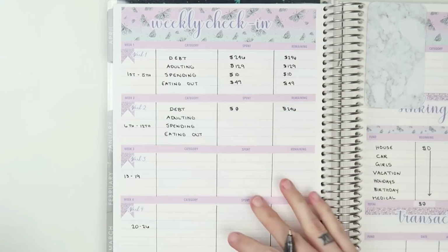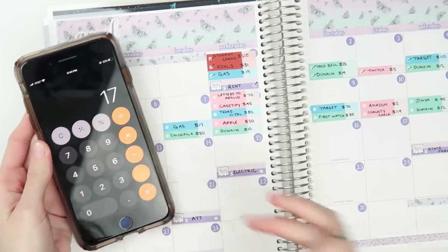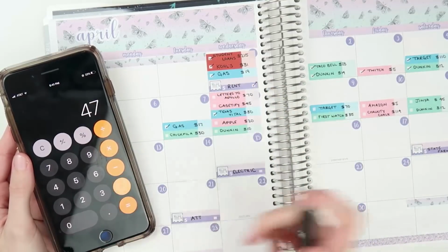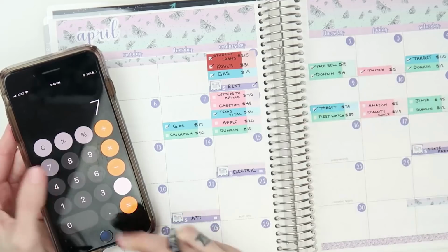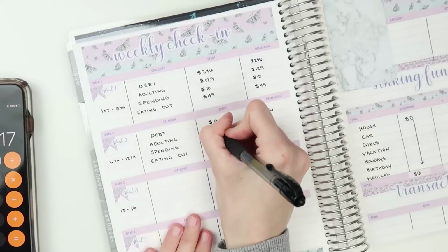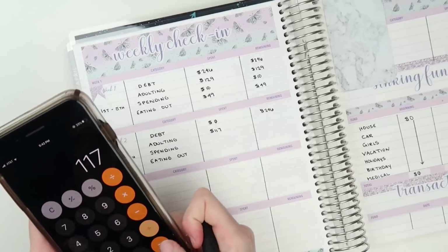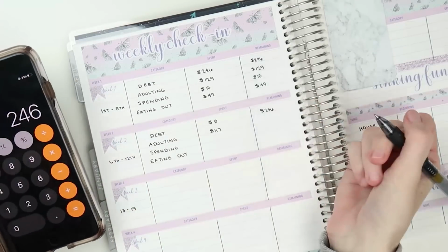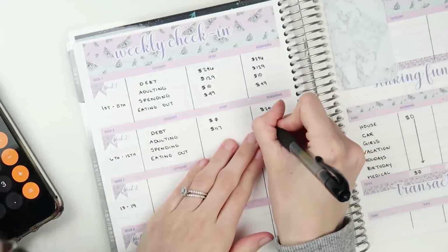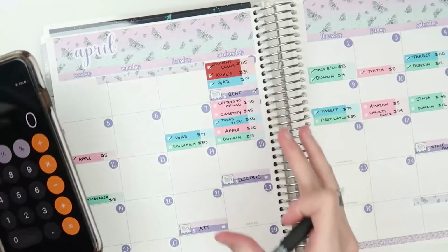Okay. And then for adulting, got gas for $17. Her birth certificate for $30. And then Target for $70. That puts me at $117. Let me know if this makes sense or if I should change it, but I feel like this makes sense for me. So 117 plus 129 puts me at 246. What are the odds? Oh gosh, I'm sorry, guys. 246.